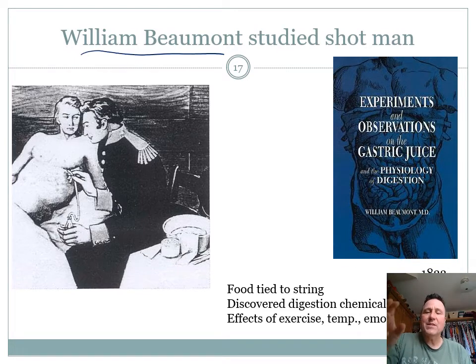And the cool thing is he would take a sample of the stomach acid juices and put it in a beaker, and he would show how digestion is purely chemical. It wasn't just the mashing up by the muscles. So that was new, what he discovered. He looked at digestion with temperature and emotion. So he studied digestion pretty well.